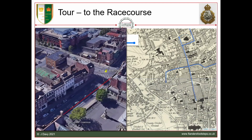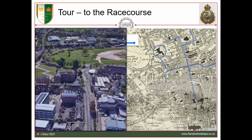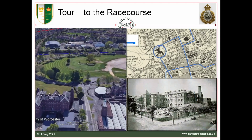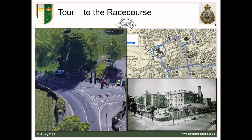We're then going to turn left down Castle Street and go past what was the old infirmary and is now part of the University of Worcester, and come up to the southern end of Worcester Racecourse. I'll now hand over to Stamford Cartwright, who is going to explain to us why we're here.